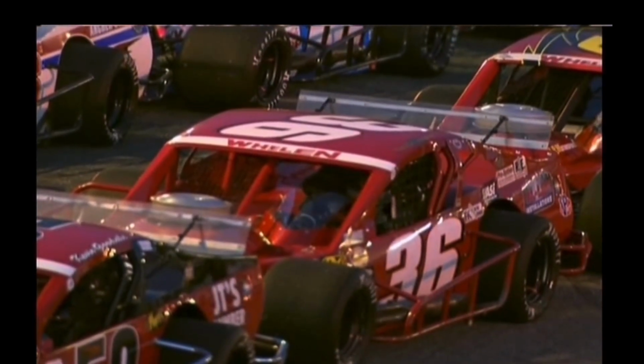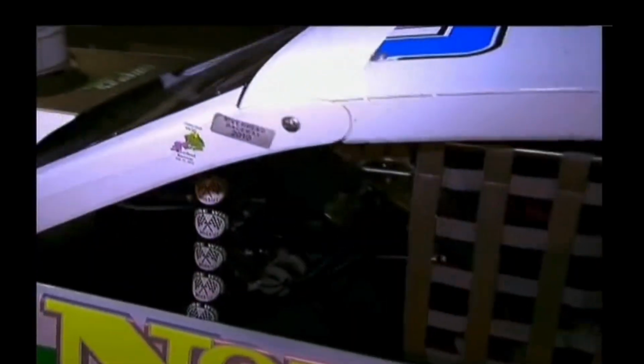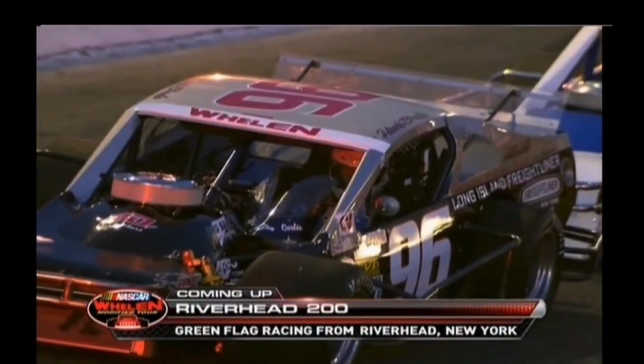If you've never seen a modified race before, you don't need to take notes. The key tonight, Jackie, do you want to pit? Some guys are saying no, no, no. We'll find out next.